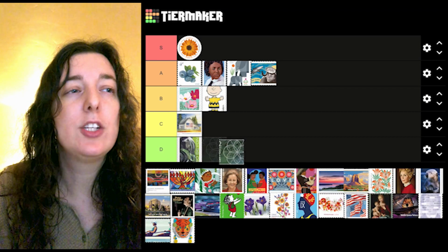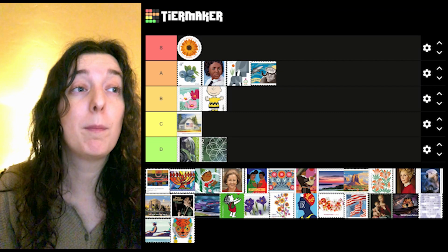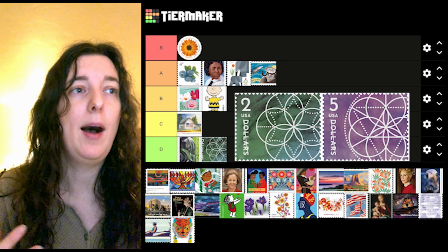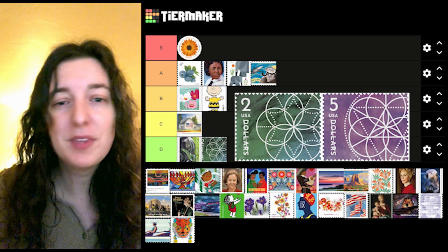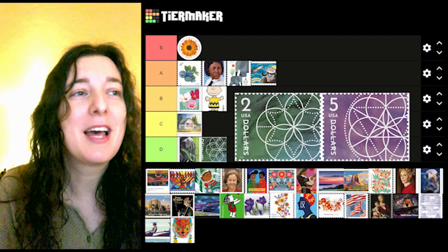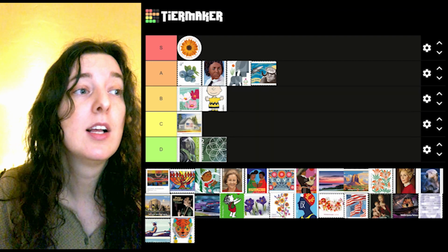These are the shiny $2 and $5 stamps. I'm gonna put them in D just because I don't have a great purpose for them. I'm sure that other people do. But for my needs, these might as well not exist. They can exist, but I'm not going to use them. They are holographic though, so that's a plus.